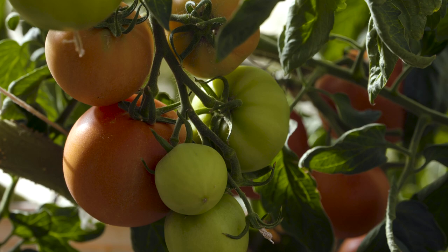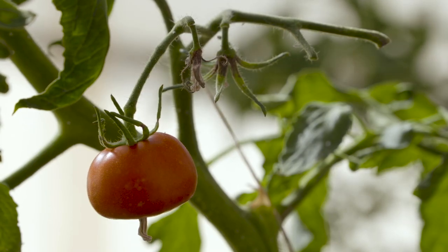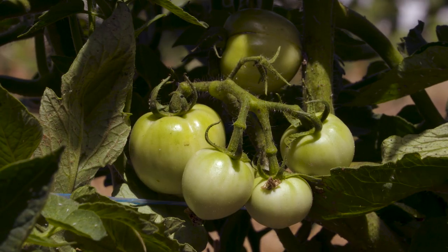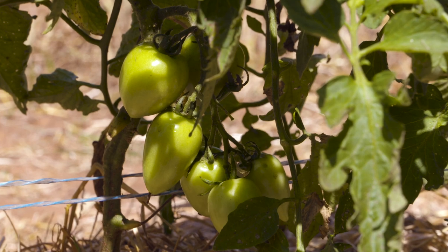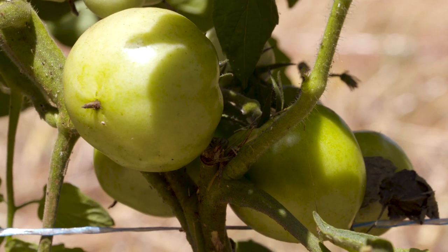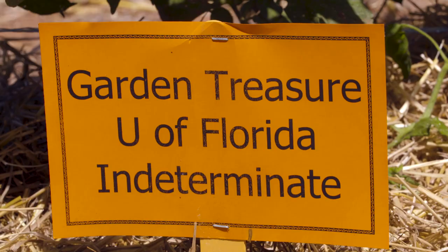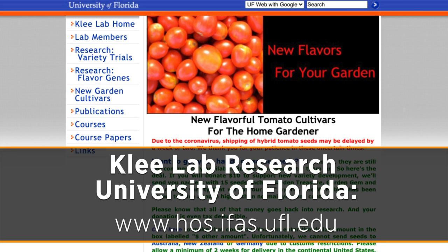Most of your red fruit have lycopene in them. Watermelon has always been known to have a lot of high lycopene. And now we're finding out certain varieties of tomatoes do. These actually we tested last year and they had almost double what some of our other varieties did as far as lycopene content. As far as our varieties go, we have 3 varieties and these can be available. You have to get on the University of Florida website in order to get them, and they ask for a $10 donation for their variety trials that they're doing.